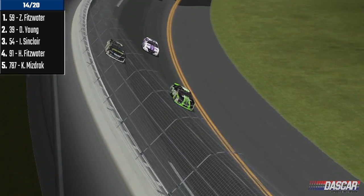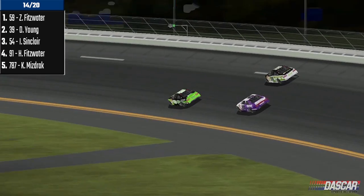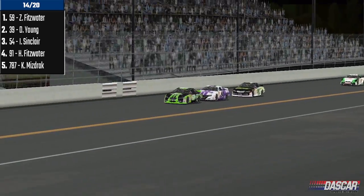Daytona, not the widest of racetracks that you'll be on. If we were at Talladega, per se, that may have worked, but Dillon Young, I don't think he wanted to press his luck. He ends up losing a spot to Isaac Sinclair, who gets back up to the front.